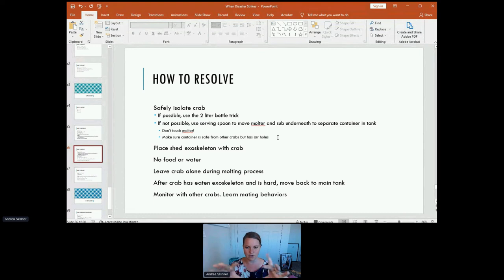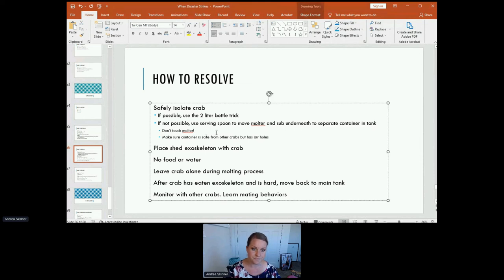And again, that critter creep keeper I mentioned earlier is a great one to put a molting crab in. Don't touch the molter. When you move it, move the sub that is under it. So if it's on the sub, then you're going to scoop out the sub and take all of that and put it inside of that separate tank. Make sure the container is safe from other crabs, but has air holes. If it hasn't fully shed its exoskeleton, put it in with the crab. Don't put food or water in there. Leave the crab alone completely during the molting process.